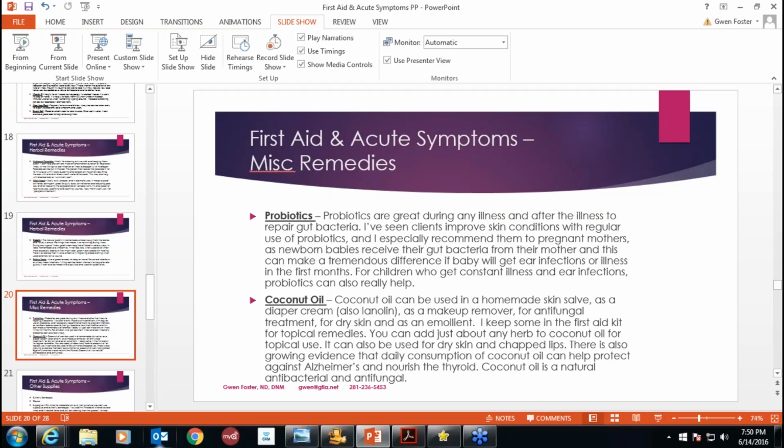Coconut oil can be found just about anywhere, grocery stores, health food stores. Even in her case, coconut oil could have been a good choice. It can be used as a homemade skin salve. It can be used as the base of a salve. It can be used as a diaper cream, and also put lanolin as a good choice for that, because lanolin is just sheep fat. There are no added ingredients. It can be really good for lots of things.